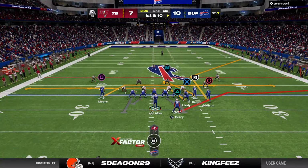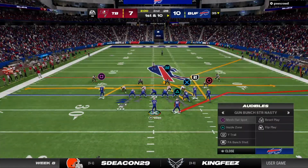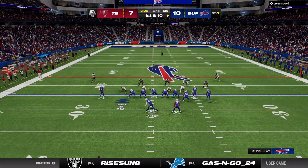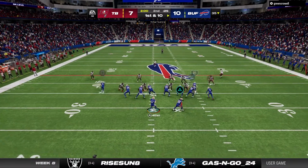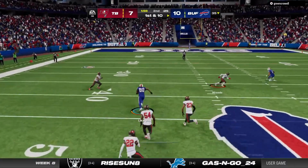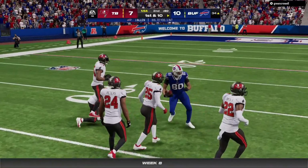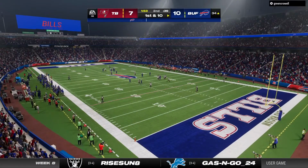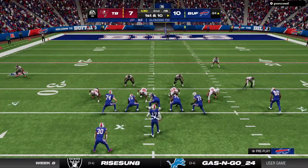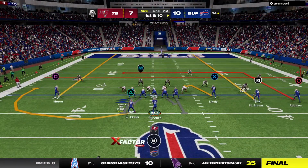Ball up to the 35 now as they come up on 1st and 10. Now Allen. This throw taken in by Isaiah Likely. And he's going to get this all the way down inside the 35. Another big play here as they strike for 31. So the big play changes the complexion of things.